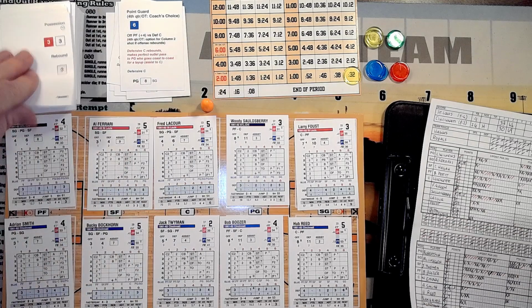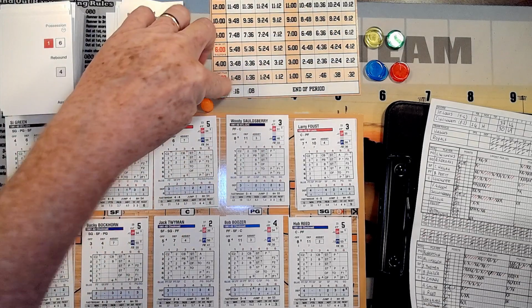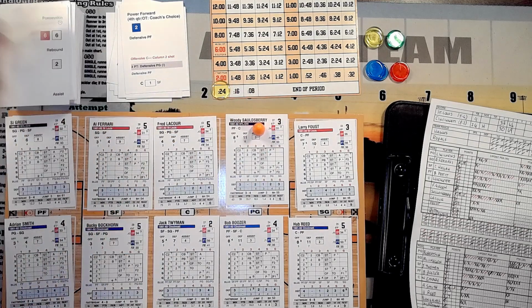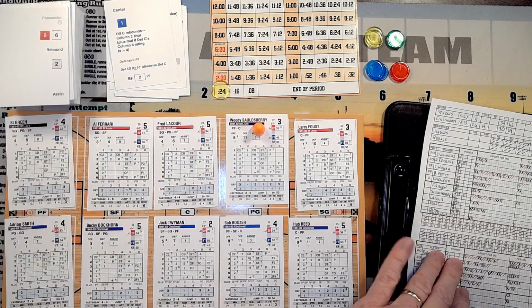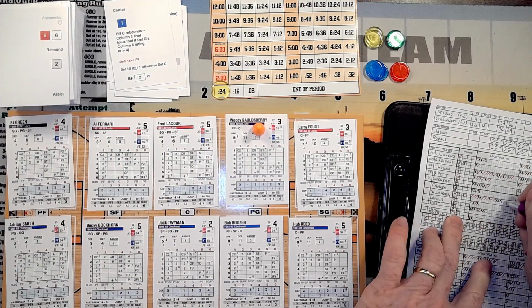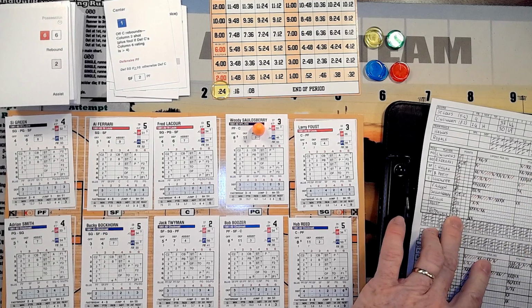St. Louis with the ball. 24 seconds left. Power forward goes to Salisbury, who gets a 6-6. He hits that again. It's a good thing he doesn't have a plus foul rating there, or Boozer would be out of the game already. So Salisbury nails it.